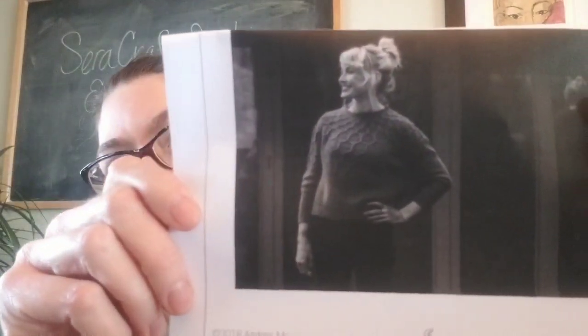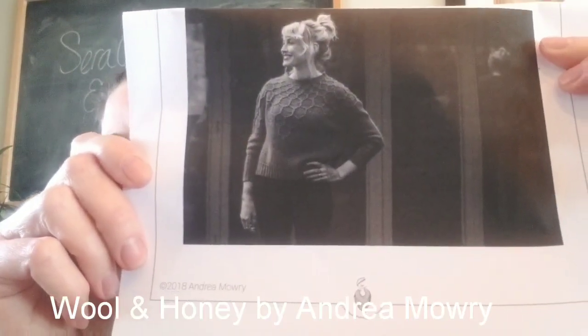So I was looking through the patterns that I already have, and I realized that several of the things I want to knit are Andrea Mowry patterns. And the things I have made of hers, I really like. And I thought, you know, I'm going to sort of do a year of Andrea, and I'm going to knit as many of her patterns as I have or that I have time for. So this one is the Woolen Honey. You guys are probably all familiar with it, but it's a pullover.